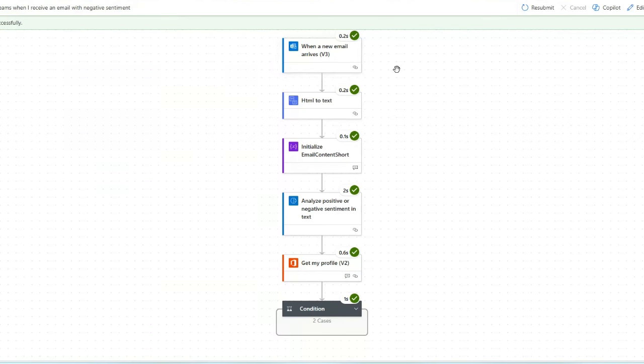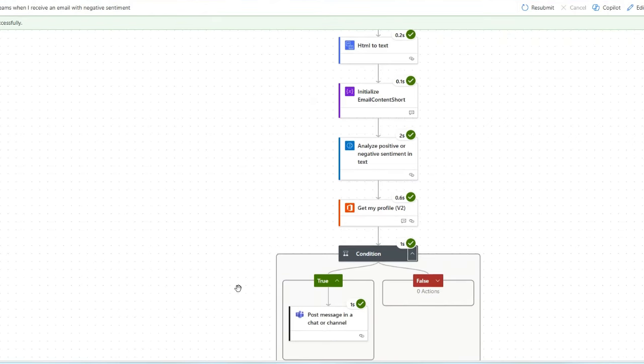The email comes in, and we can specify this to be a specific mailbox, even a shared mailbox, or even a folder within a mailbox. It will then get the email and pass it through to the analyze positive or negative sentiment in your text, which is an AI feature of Power Automate. It will then output what it believes as a set of parameters, a set of variables essentially, and it will then get my profile. So in this case, what we're doing is we're sending a Teams message, but equally it could easily just be an email which gets sent somewhere, for example, or maybe rather than being a Teams chat message, it could be posted into a Teams channel or thread. There's so many different options here.